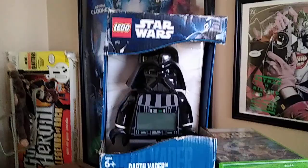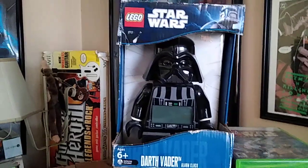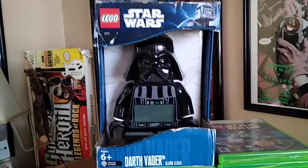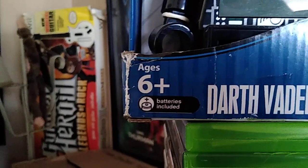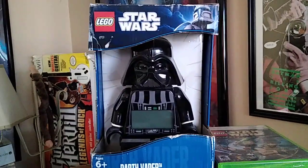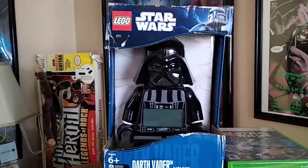Then I got this cool Lego Star Wars Darth Vader clock. I found that at one of my local flea markets. And it's brand new. It was legit never opened. And I think I paid $10 for it. Now, it was supposed to have batteries. But when I went to turn it on, it did not turn on. So the batteries are probably dead. That's okay though, because I just love it so much that I was like, yeah, I gotta get it.